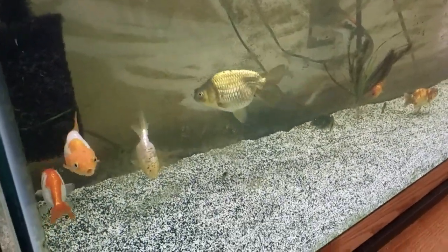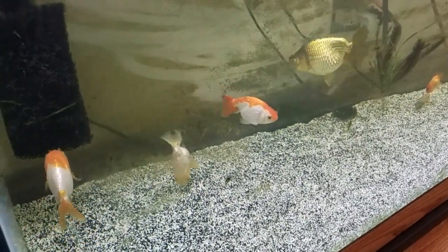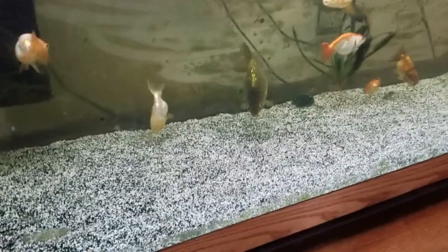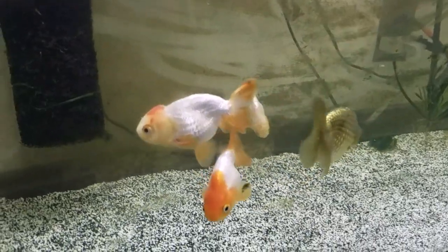Yeah, my 40-gallon breeder's goldfish tanks do not get as algae filled, but I guess just with these tanks being overstocked and even with the super frequent water changes, there's just always excessive nutrients, so I'm going to be looking for a long-term solution for that.